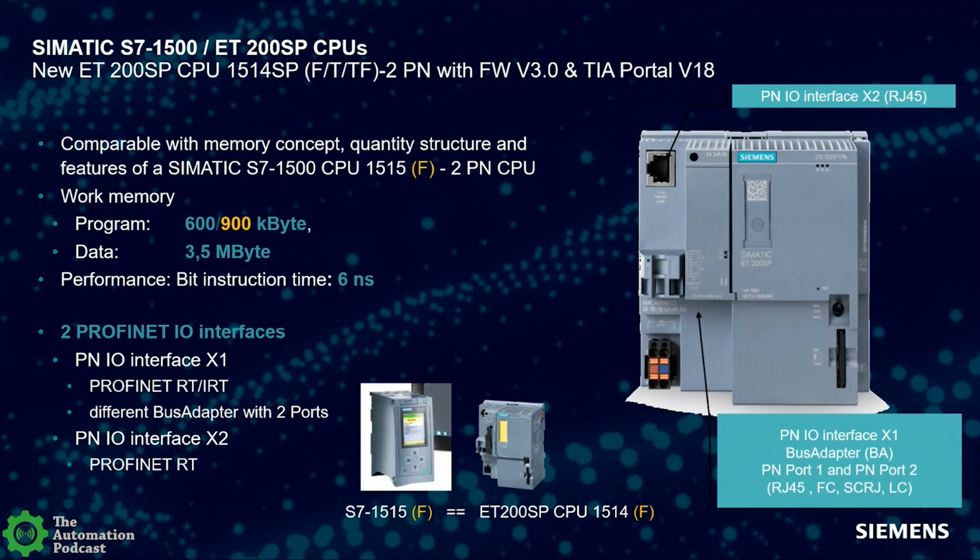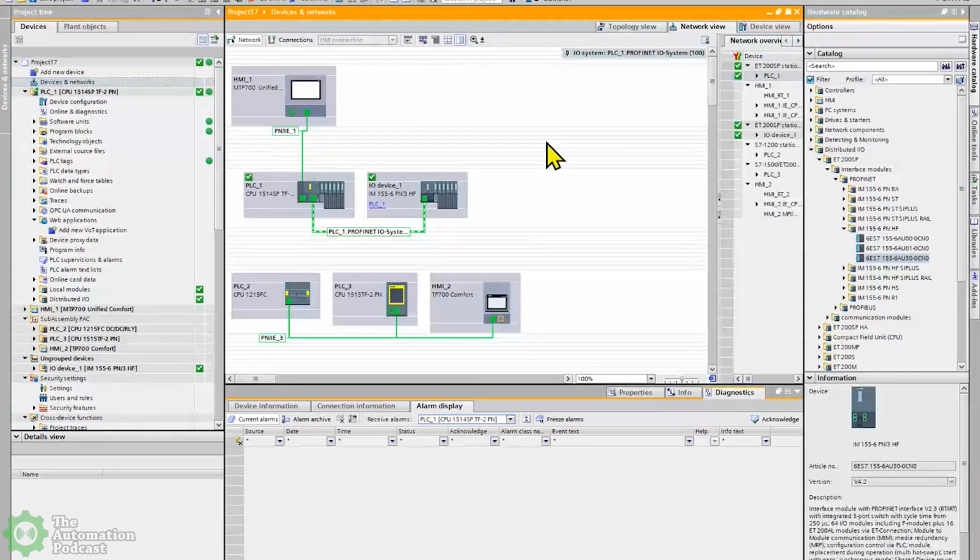Basically what they do on these, let me switch back to TIA Portal. So here's my view inside TIA Portal. And if you look at my IP address, that first bus adapter is the in and out. So that has the 192.168.0.1 in this configuration. And here's my daisy chain to this IO. And in this case, I use that second NIC that only has one port to go up to this PLC.